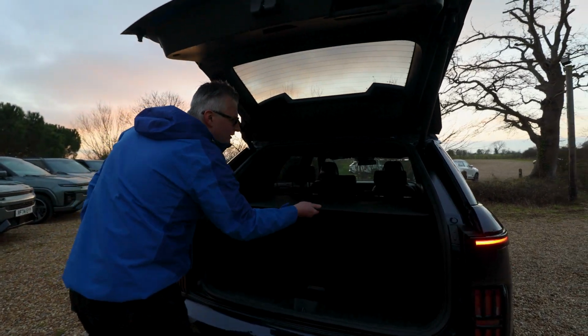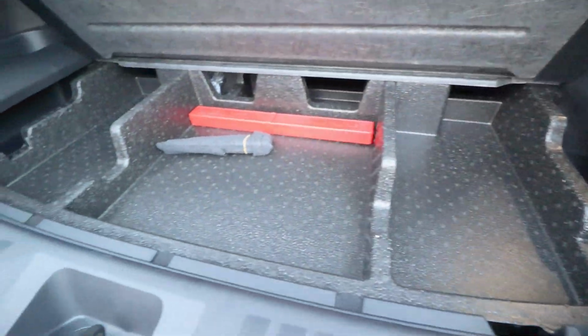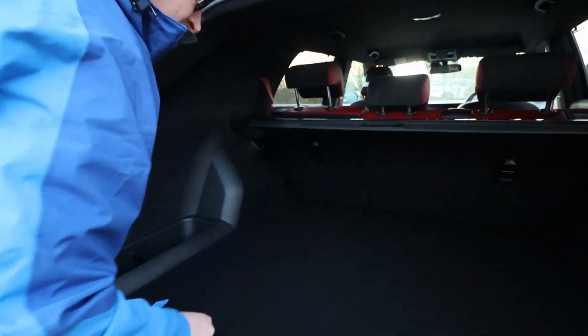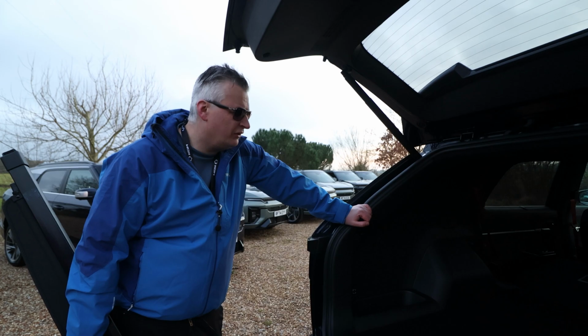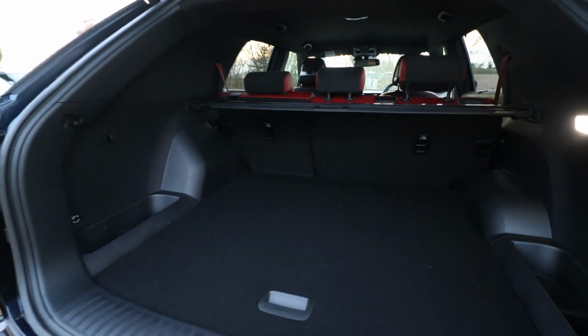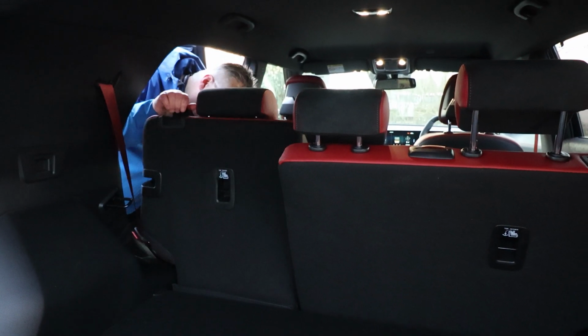Pull out load cover. Look at the storage as well. Storage points here. If we lift up the carpet, more storage. That's decent space. Split folding, load cover comes out nice and easily. Now that's a decent loading area. It's virtually flat too. Look at the size of it. I didn't expect it to be that big. Dropping the seats is nice and easy. Just lift this and pull forward.